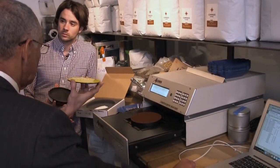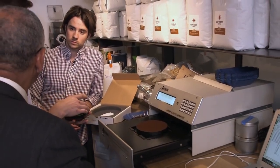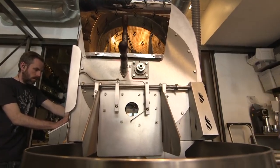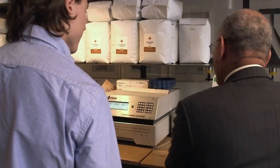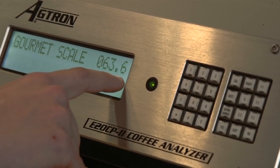So we use a machine that uses a laser to measure the amount of quinic acid in the coffee. So quinic acid has a linear relationship with the degree of roast. So as we're trying to figure out the recipes, how do we make each blend taste the same every time? We're measuring those acids with the lasers and constantly evaluating and tweaking the profiles of every roast.